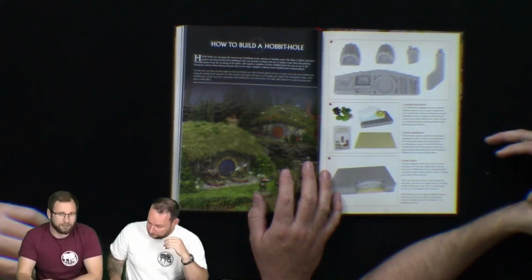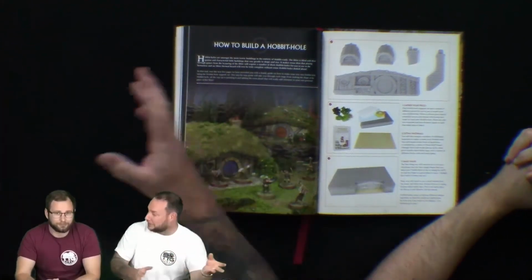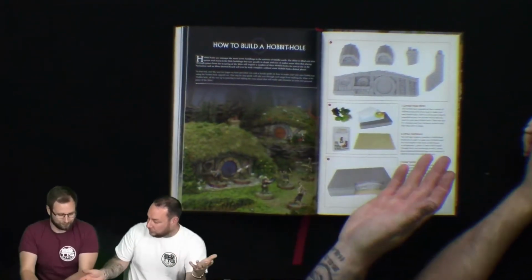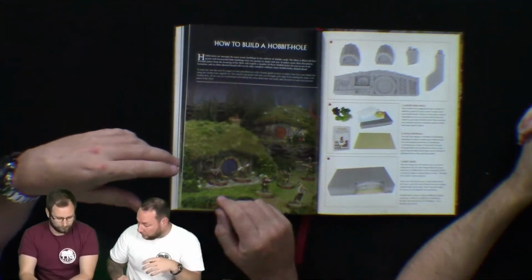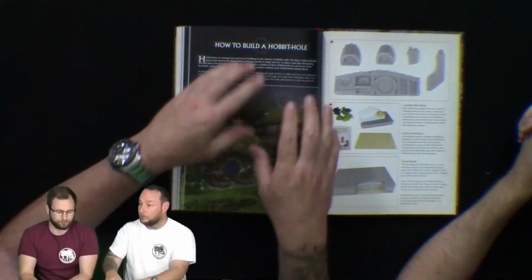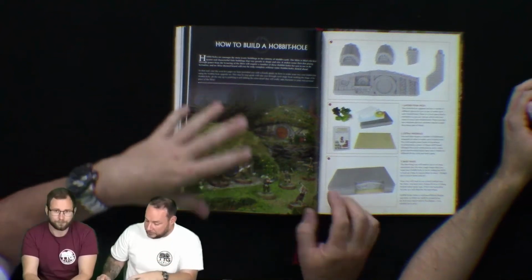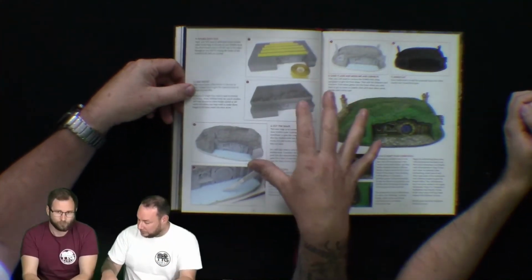So this is basically how to use that kit. It's the instructions that you would like to get in the kit, put in a book, which is very nice. Keep doing this, Games Workshop. This is fantastic. It tells you to gather your pieces, tells you what you need, extra materials for different little add-ons you might want, and the basic shape. It tells you how to create what they've got on this page at home, and it's quite basic materials that you can pick up at Games Workshop. Very basic.